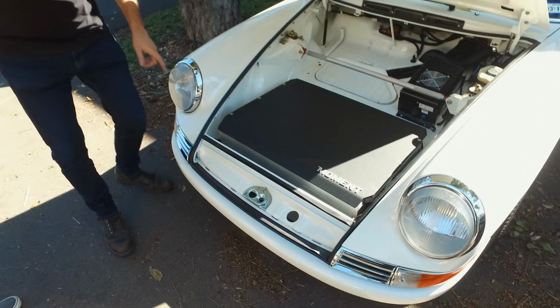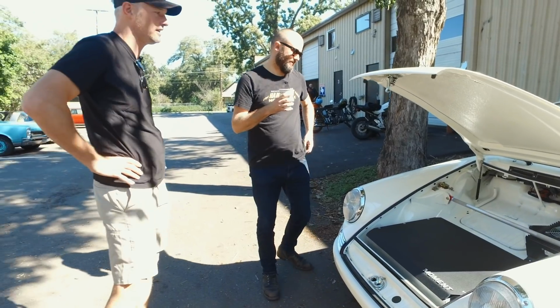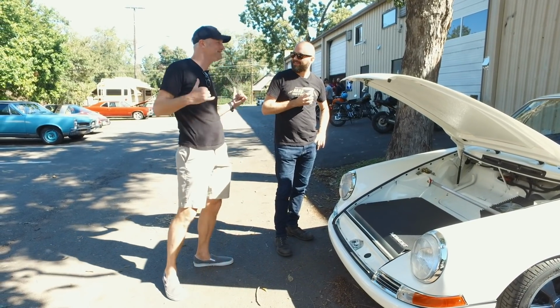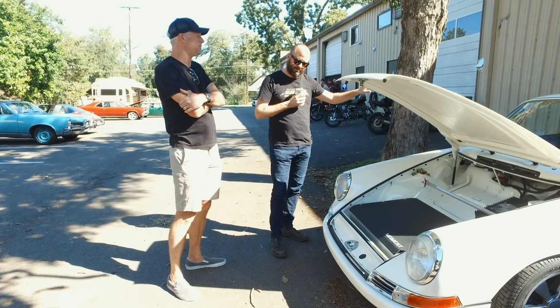So what's this part? That's just the charger. It's a little ugly, but it needs to be out and it needs to dissipate heat. It looks like a power amp. It does. That's for the boom and stereo. And there's a decent stereo in it too. So how much more does it weigh than the factory car did? About 300 pounds more.